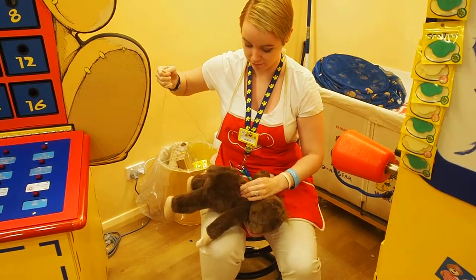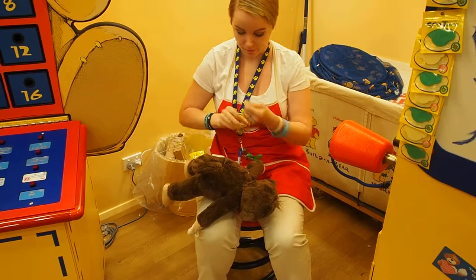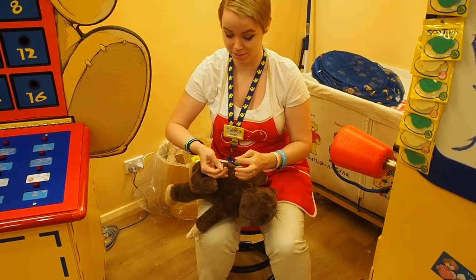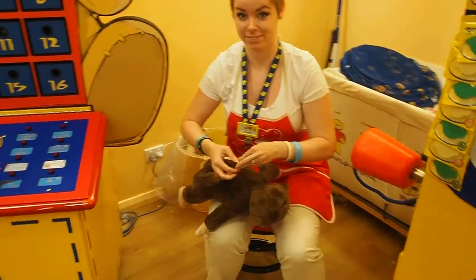And that's all done. Just like that. Boom. And we just tie it all up at the bottom so all the fluff doesn't escape later on. Awesome. And we'll have a quick scan of the store.